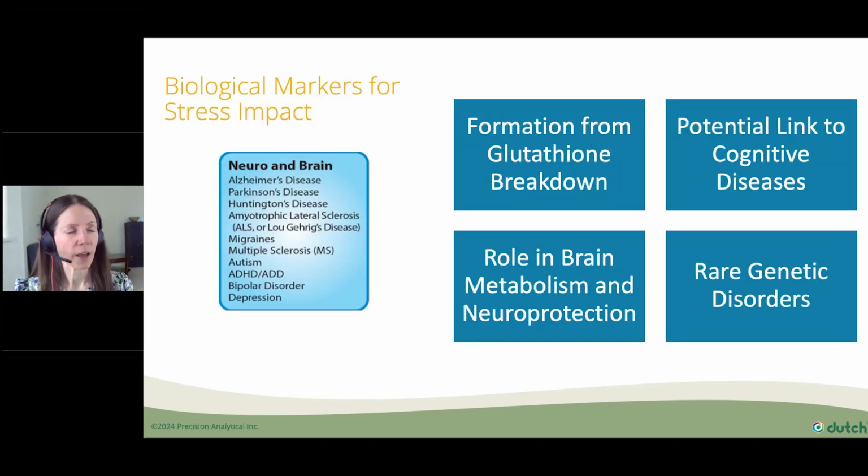Some conditions that are linked to high pyroglutamate in the literature are listed on the left: Alzheimer's, Parkinson's, Huntington's, ALS, migraines, MS, autism, ADD, ADHD, bipolar disorder, and depression. Pyroglutamate is formed from glutathione breakdown. And again, it's the body's most potent antioxidant. When there's a lot of oxidative stress, the glutathione can be used up. There's a potential link to cognitive disorders. It plays a big role in brain metabolism and neuroprotection. In general, it's not only helpful for levels of oxidative stress, but it's also neuroprotective from other aspects of brain health and also involved with rare genetic disorders when elevated.